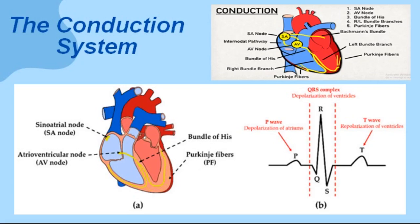The conduction system consists of specialized heart muscle cells situated within the myocardium. There is a skeleton of fibrous tissue that surrounds the conduction system, which can be seen on an ECG. Dysfunction of the conduction system can cause irregular heart rhythms, including rhythms that are too fast or too slow.